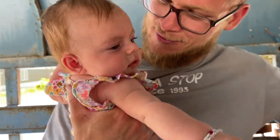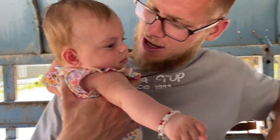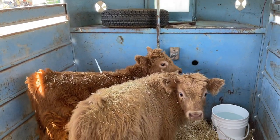Cozy, you got some cows. What do you think about that? Cozy, your own Highland cows. Two of them.